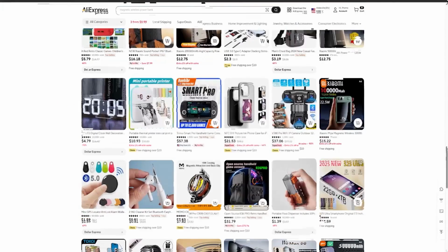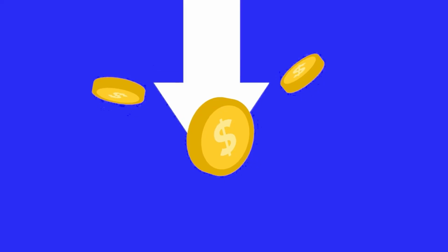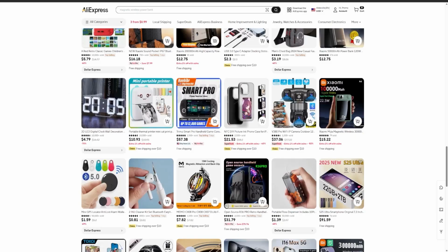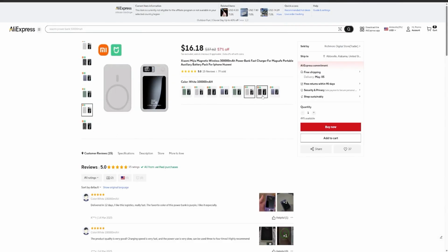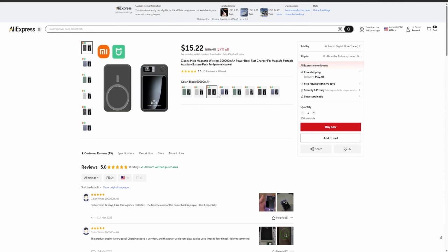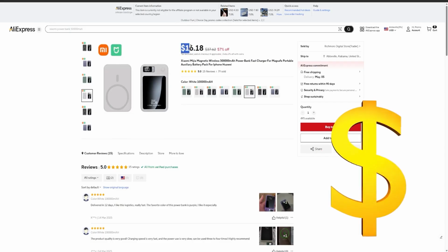Then also remember that when we search for products on AliExpress, at the moment we see the price, the lowest available price appears. What I mean is that when you enter the listing, you'll notice that if I, for example, change the color of the product or the specifications here, you'll see that some cost more than others. For example, this one here costs 15.22 and this one here 16.18. That's why before knowing how much it costs, you must very carefully select exactly which variation or size of the product you want to know what the final price is.